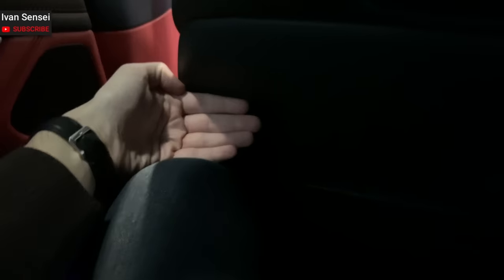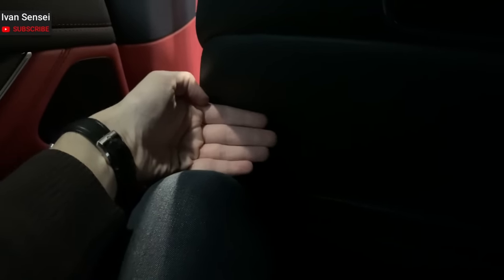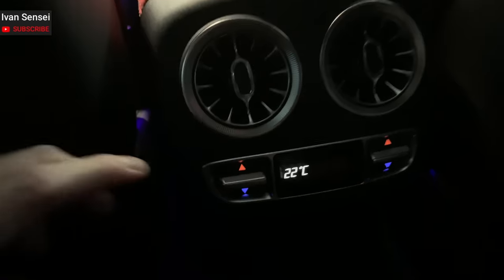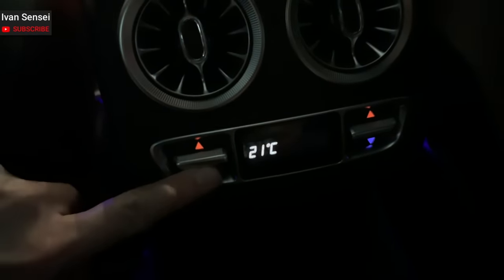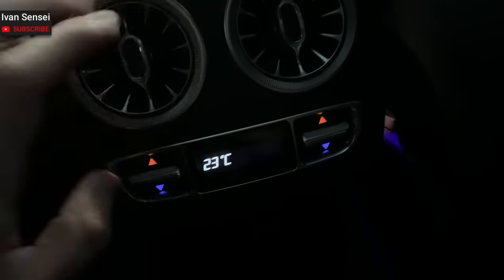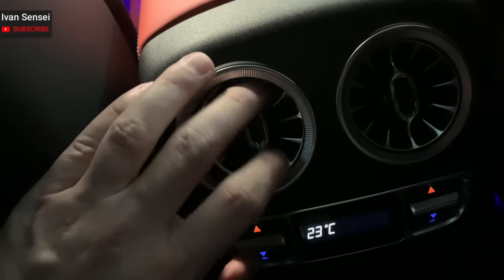Alright, so this is how much room I have. And I'm 186 centimeters, 6 feet 2 inches, so I have a lot of space. And yeah, my leg can move. Also ambience here on our feet. Also here you can set temperature in the back. Probably you need to turn the ignition. Really nice vents, so you can adjust it. And you have a storage space here. So here would be like a TV, but it's not on this model.